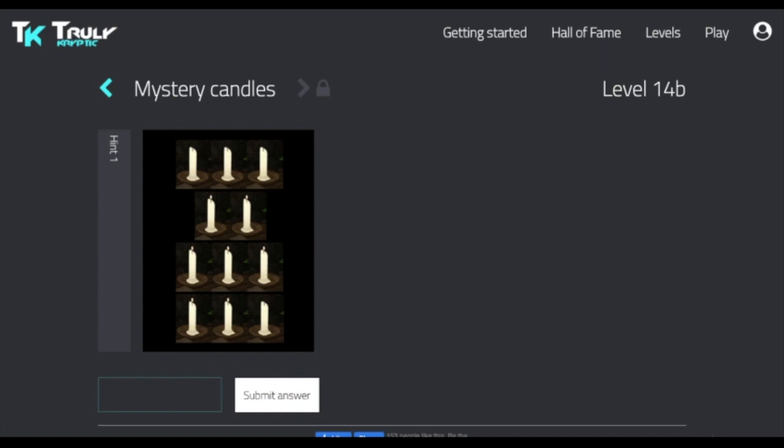Now, this is the puzzle I got stuck on for an hour and a half when originally trying to complete this challenge. I look at this puzzle now and see how simple it is. The real problem I had was thinking that 14b meant it was probably connected to 14a in some way, when realistically it is not at all.